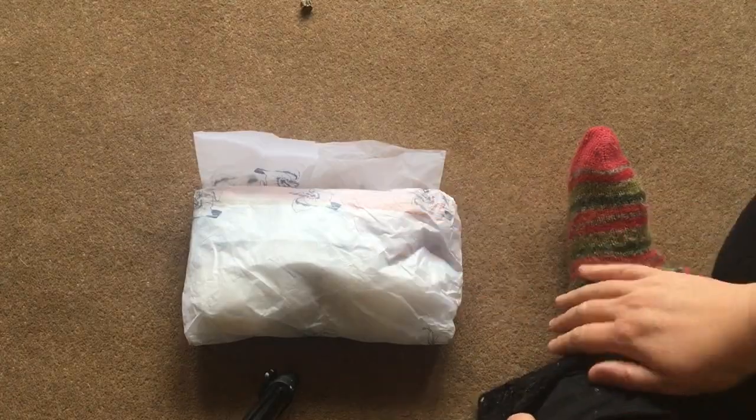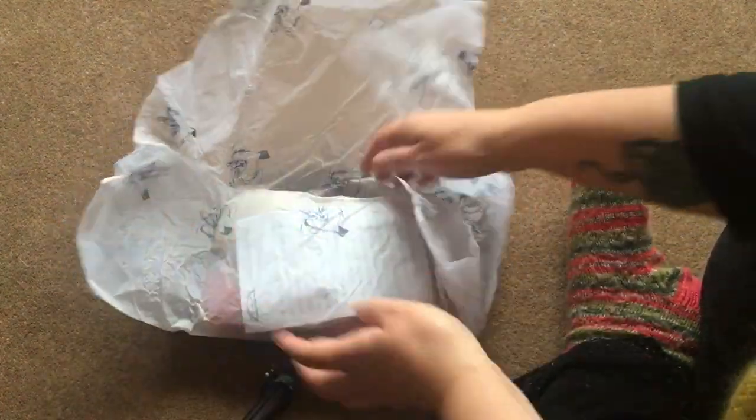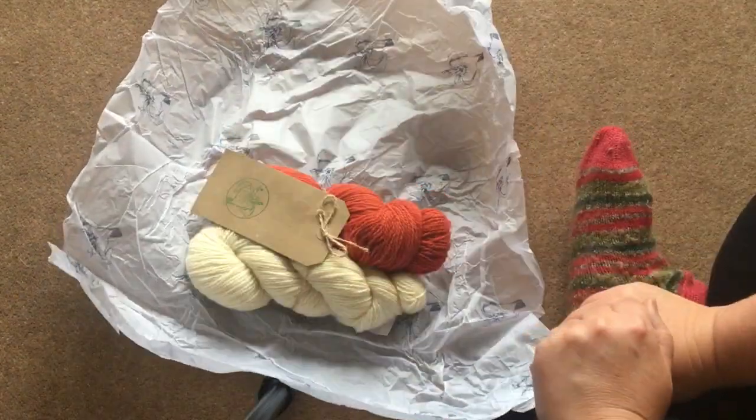So I think I've got a little snippet of me unwrapping the package. So if I've still got that, fingers crossed, I'll pop that in here. Okay, so this is my package. Look at those beauties.